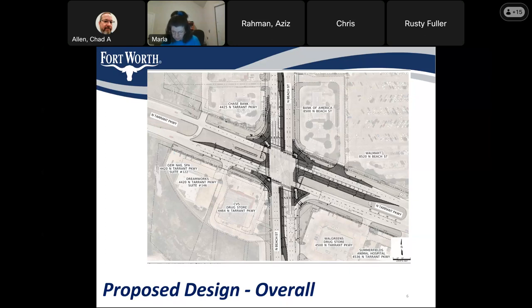Well, you can come out. You can go across into the CVS and then come out. The bumps are only along the gore that is striped in front of Walmart. Oh, you're not proposing that on the southwest corner coming out of the CVS? So the other side won't have that? No. Okay. I didn't realize that.